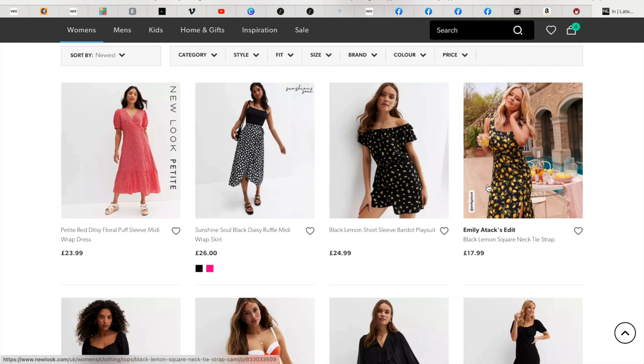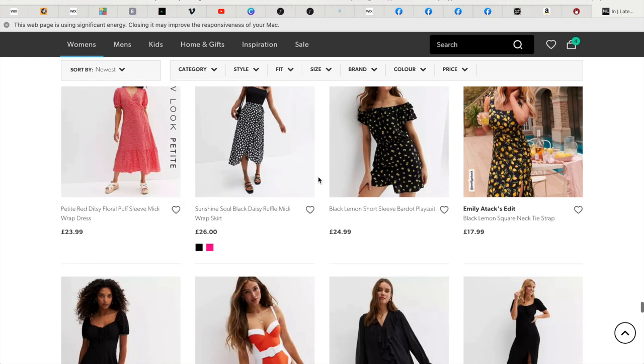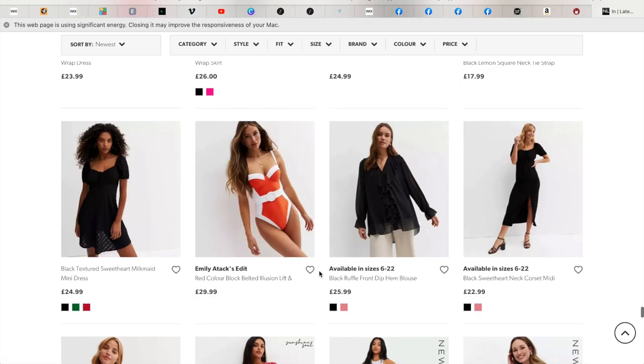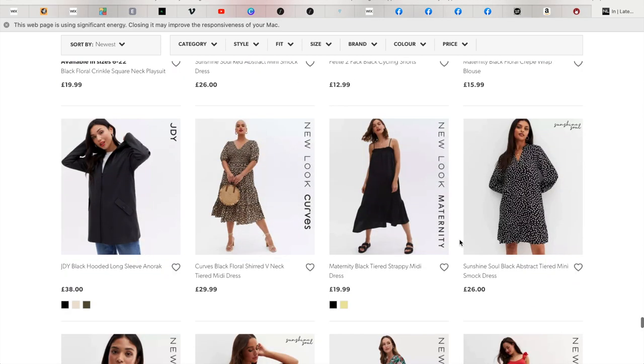That's quite pretty too. Not really my style, but even this actually. I just feel like there's loads of things in New Look that you could style in a really nice way. Definitely that skirt, I think, from a distance. And any of their black dresses, to be honest.